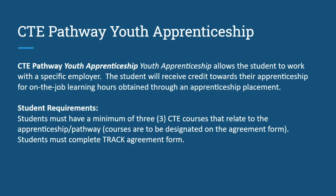Third, this is actually where you're going to be taking on the job training that you are learning and applying. So this is huge: you're going to be matched up with a supervisor, and the supervisor is going to help train you on the job training skills that you need to be successful once you leave that place of employment for apprenticeship. Students must have a minimum of 3 CTE courses that relate to the apprenticeship pathway courses that are designated on the agreement form. And you must complete the track agreement form with the state.